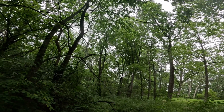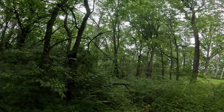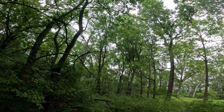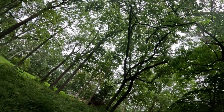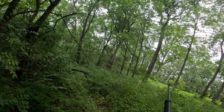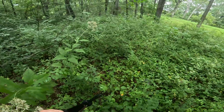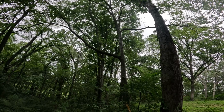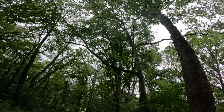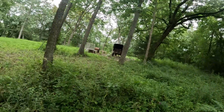I see one. See him? I don't think he's spooked, do you? I think he's just moving. We gotta really sneak. I think we need to get to this one in front of us. If we go too out in the open, he'll just see us. There's like several in that tree.